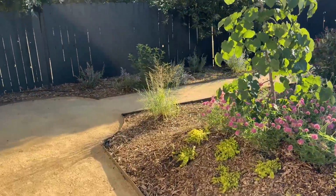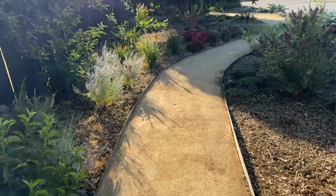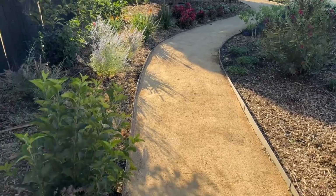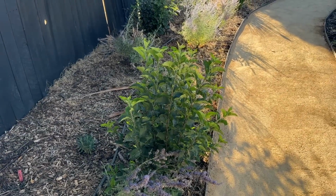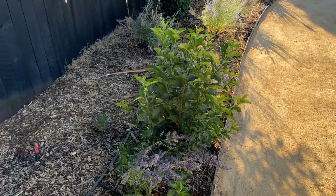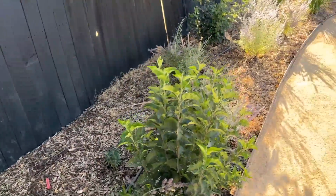Okay, on to actual gardening. So I think I'm going to get started up here in the orchard, the Best for the West garden. And you can see this right here, this bush. It's not a bush. It's not a plant. It's suckers. It is suckers from this tree over here. So I need to address that.